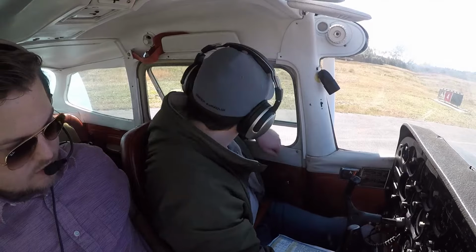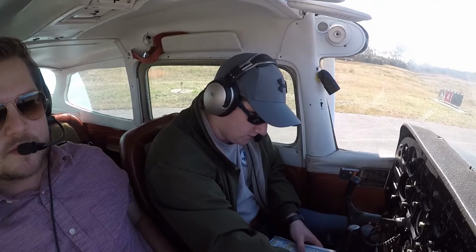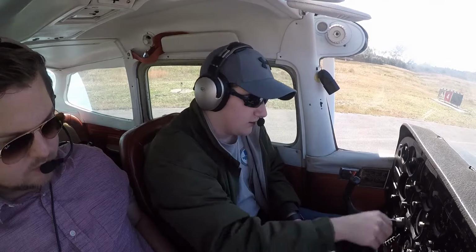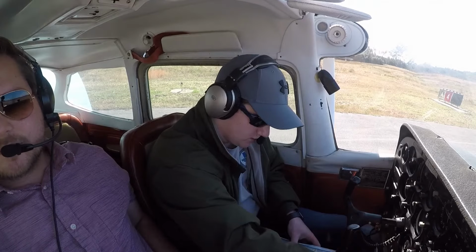That'd be fine. Doors, windows. Are my doors and windows secure? Yep. Alright, flaps are zero. Mixture's full rich. Carb heat is off. Heading indicator compass check. Doors, windows, transponder and altitude, landing light. We'll wait for the runway. Strobes, wait for the runway. And we're good to go.